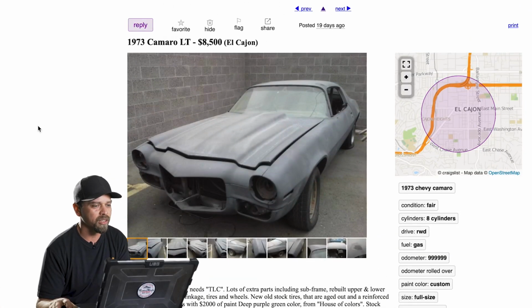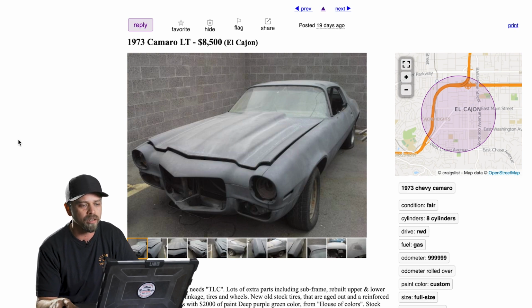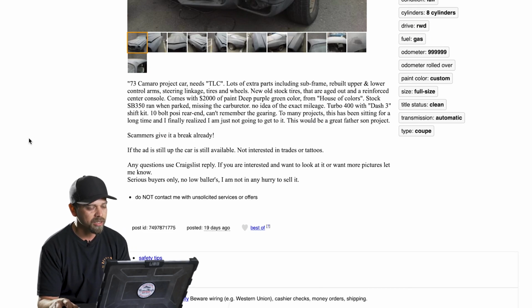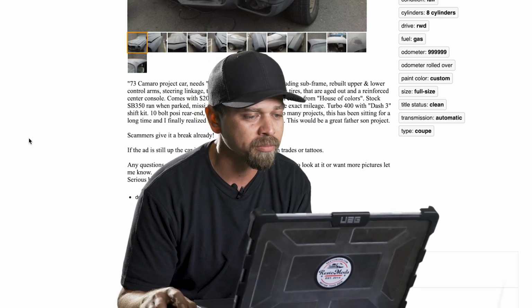Okay, very first car. This is a 1973 Camaro LT, $8,500. It's in El Cajon, California, so like eastern San Diego. Let's read a little bit about this car. Project car needs TLC, so it needs some tender love and care. Even when they're done, you want to give them tender love and care.